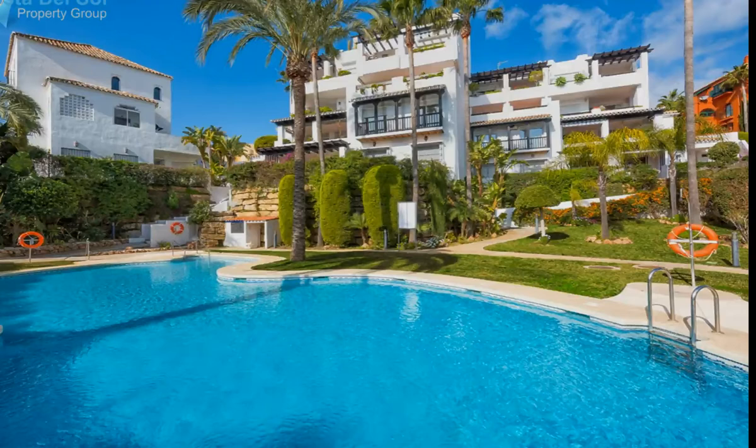Calahonda is one of the main developments within Marbella's Costa with its own access point to the coastal toll road. Calahonda borders on Marbella's municipal boundary. It is a residential development comprising of private villas and apartments, two shopping centers, sandy beaches and all the associated services for its cosmopolitan population of residents and visiting tourists.